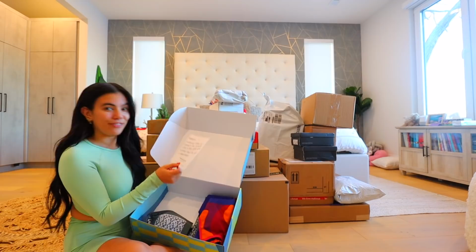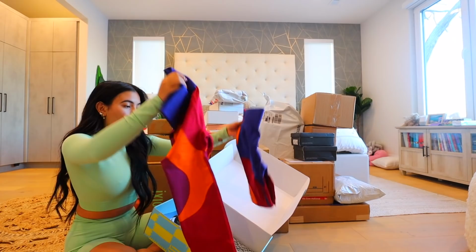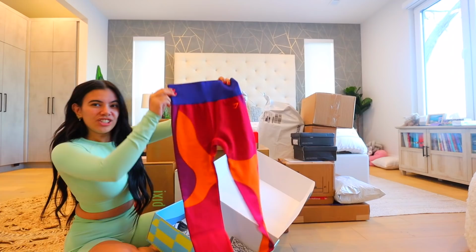All right. Oh, it's a lot of cute color blocking. So we have this color blocking red and blue, purple, orange top with the matching. Ooh, this is cute with the shorts. Ooh, that's gonna make your butt look good. And then, oh, this is a cute pattern.